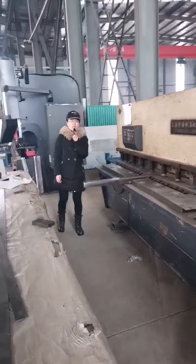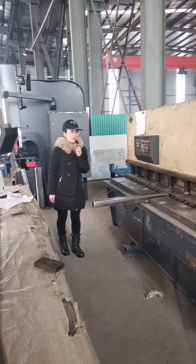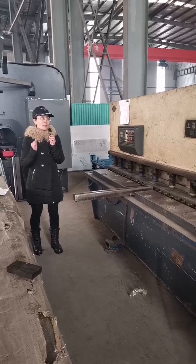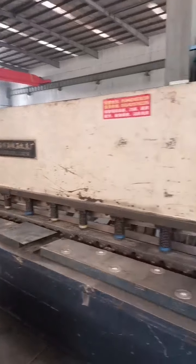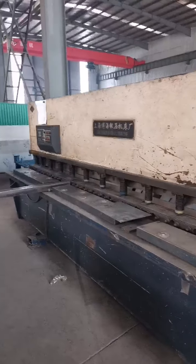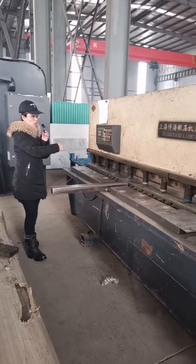Hello everyone, nice to see you again. Please allow me to introduce this machine for you. This machine is named the shearing cutting machine. It is also used to cut the stainless steel plate into small sheets or small sizes. The difference between this machine and the laser machine we introduced just now is that this machine can only cut the straight line. I mean, it can only cut the big stainless steel metal sheet in a straight line.